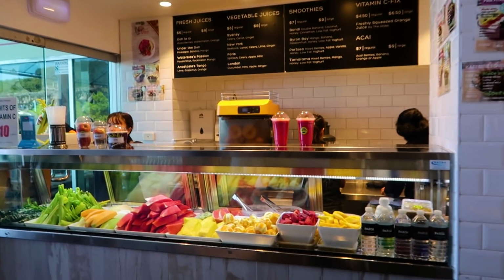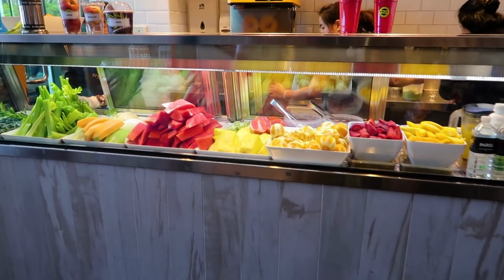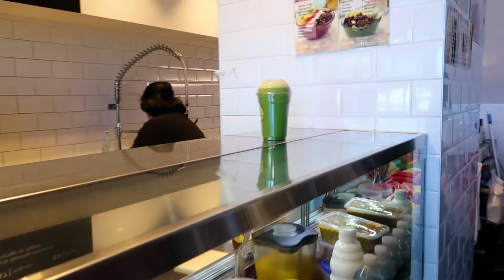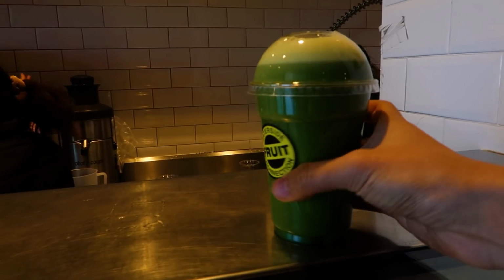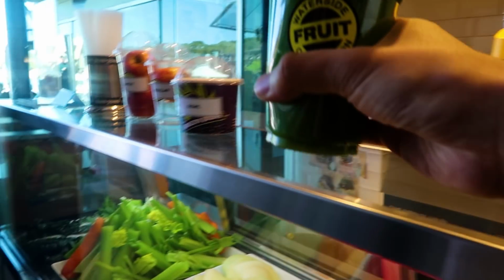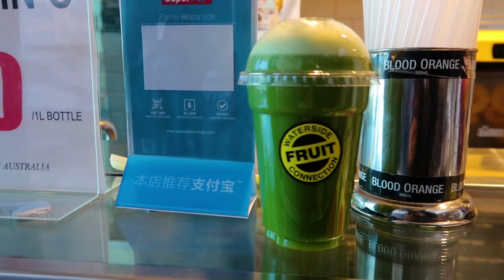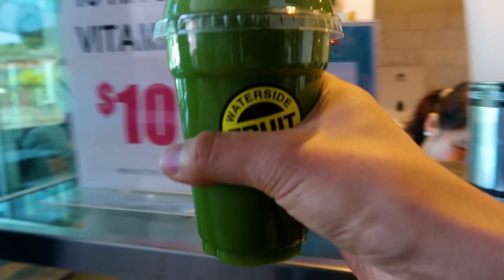So yeah, I think I'm just gonna get some juices as I wrap up today's journey. I've come across this place where they do freshly made juices. Oh, look at all these fruits that are available. Oh my god. Thank you. All right, this is my juice. Here we go. As I'm enjoying my juice, I'm just gonna wrap up my video here. This is a really refreshing juice, by the way.